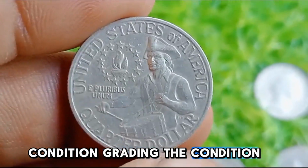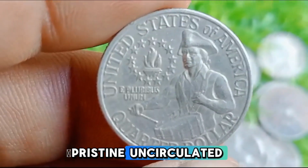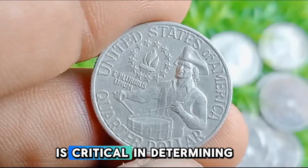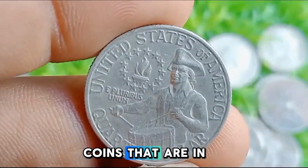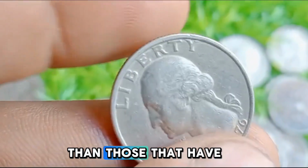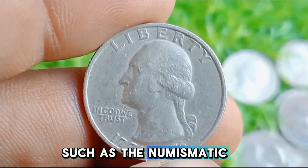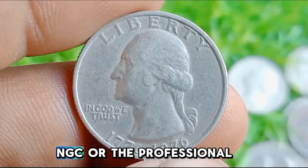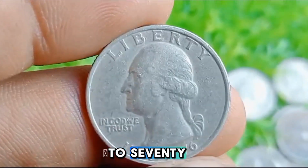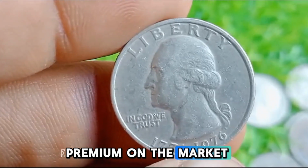Condition. Grading the condition of the coin is critical in determining its value. Coins that are in pristine, uncirculated condition, with minimal wear and tear, are valued more highly than those that have been used in daily circulation. Professional grading services, such as the Numismatic Guarantee Corporation, NGC, or the Professional Coin Grading Service, PCGS, grade coins on a scale from 1 to 70. Coins graded as MS65 or higher can fetch a higher premium on the market.